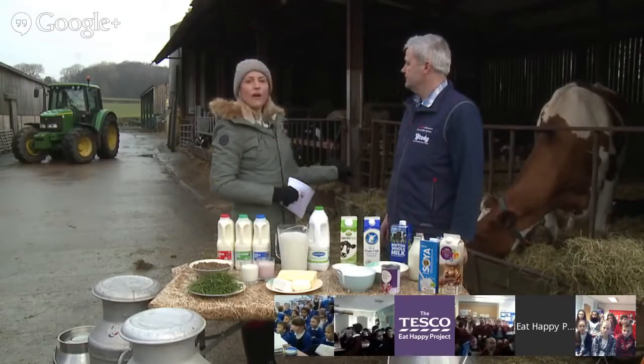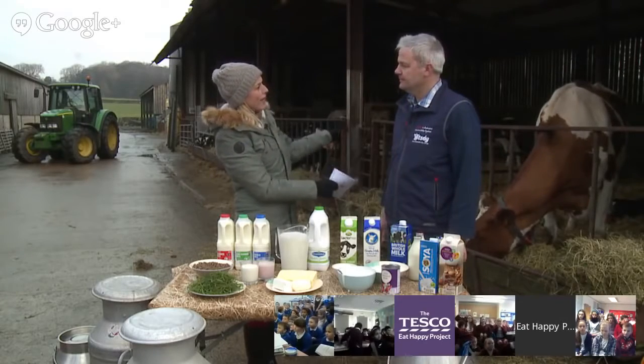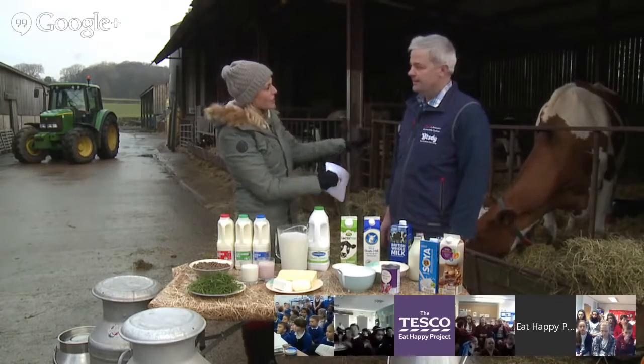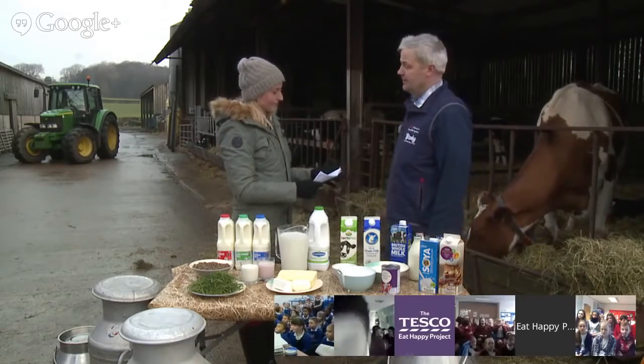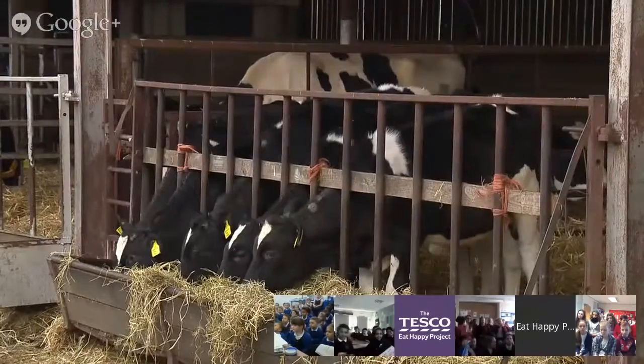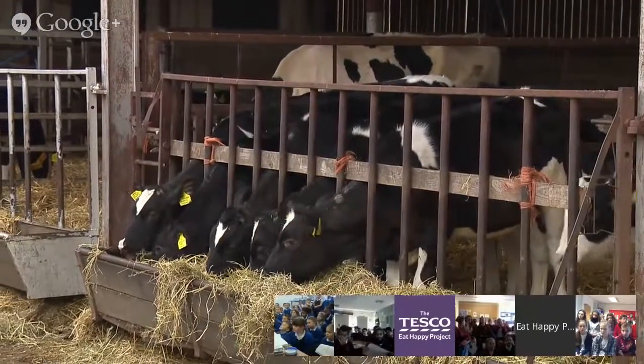Whereabouts are we on the farm? Because there's only a small number of cows behind us. This is an important section. This is a very important section. This is the maternity unit, or a calving area that we call it. The cows come in here for 2 days before they have the babies, so we can give them special attention.